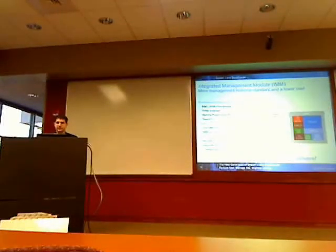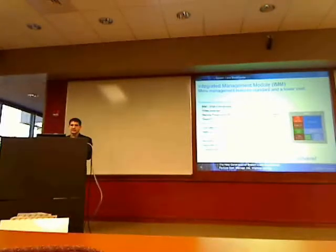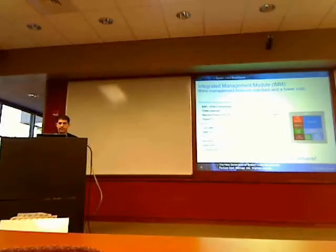The integrated management module is basically an almost system on a chip that resides inside your server. It gives you that remote hardware control point, usually tied to IBM Director or some other management suite of software. No special drivers or anything needed. It basically replaces what used to go in previous generations of servers, the remote supervisory adapter and some other predecessors. Now it's a common chip across the entire IBM System X line.